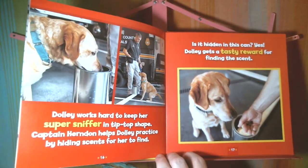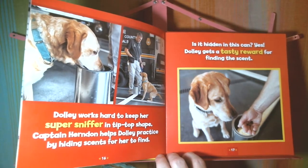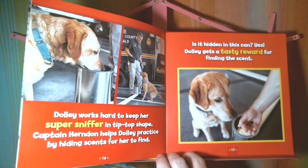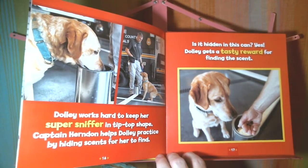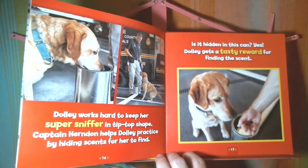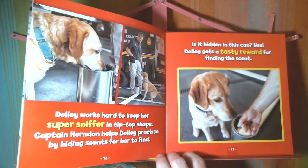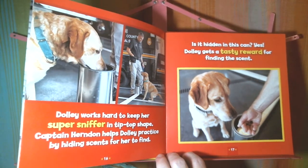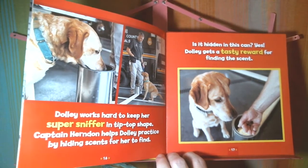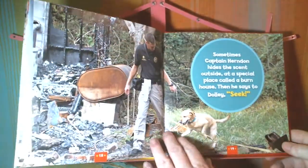Dolly works hard to keep her super sniffer in tip-top shape. Yes, we used to know a dog named Dolly, but she was a German Shepherd. Captain Herndon helps Dolly practice by hiding scents for her to find. Is it hidden in this can? Yes. Dolly gets a tasty reward for finding the scent. Right, because that's what she does.